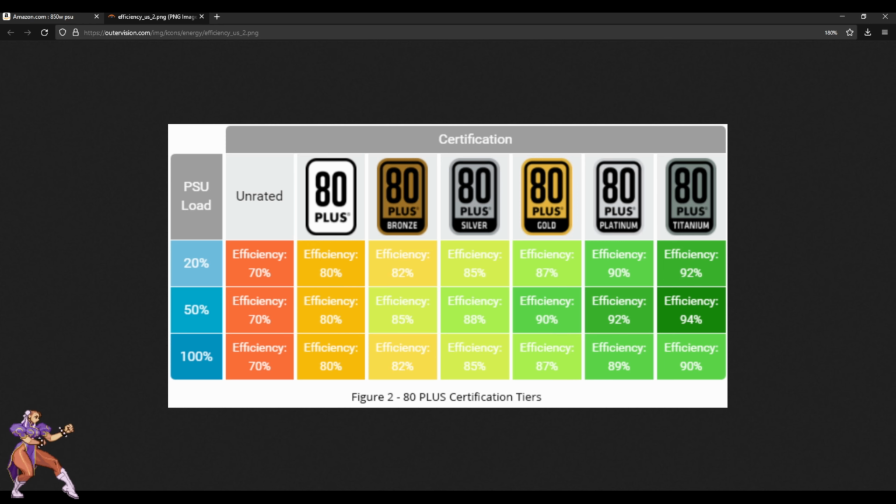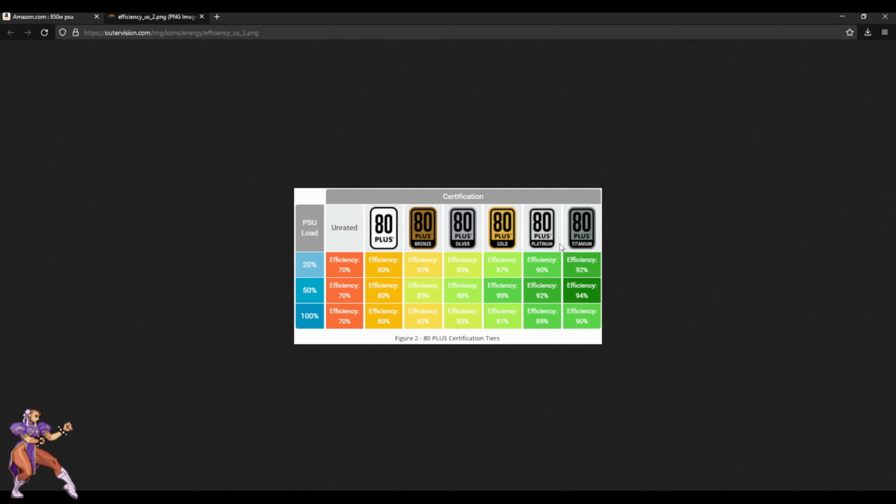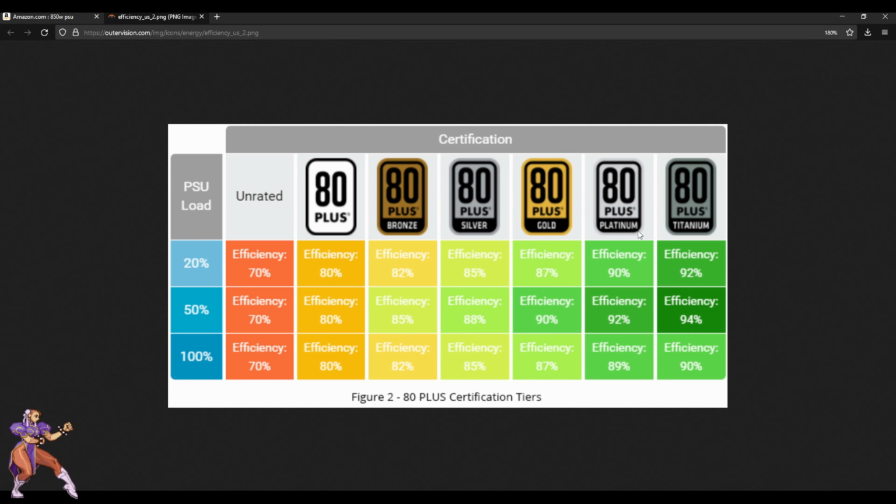You pay a serious premium for these two. And hold on, capture cursor. Okay. Why is it not working? Whatever. You pay a serious premium for the platinum and the titanium. Okay, don't buy those.